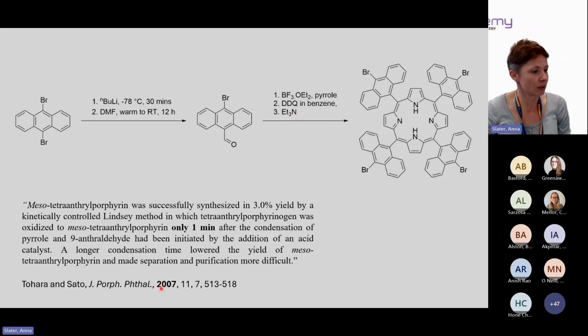And I found a paper at the time in 2007. They always say that an hour in the library can save you 6 months in the lab. I did find this quite early on in my 6 months, I will say, of trying to make this molecule, where they were trying to make meso-tetraanthryl porphyrin, which is just the same without the bromines. And this was successfully synthesized in the dizzying heights of a 3% yield by using this kinetically controlled Lindsey method, where they did their oxidation only 1 minute after the condensation of the pyrrole and the aldehyde had been initiated by addition of the acid catalyst. And if they left this any longer, the yield of the porphyrin went down and made separation and purification more difficult. If you've done any porphyrin separation, it's already quite difficult. So if you're making it more difficult, you're not in a happy place.